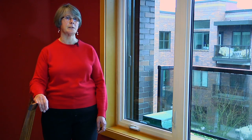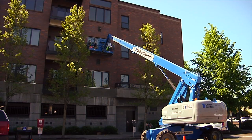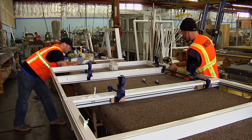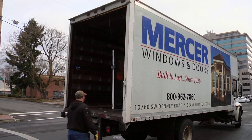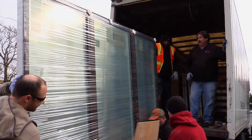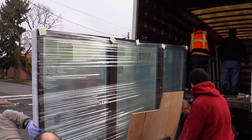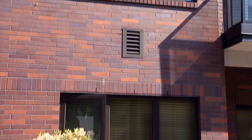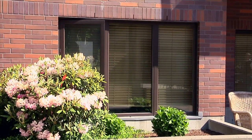Once the window was installed, we did water intrusion testing on the window, and it passed with flying colors. Mercer continued to work closely with Gore's throughout the installation process to supply windows as needed and to meet the homeowner's custom requirements for each unit. They allowed each homeowner to come up with their own configuration of the windows, which made logistics on our end a lot harder, but worked out really good for the Homeowners Association.